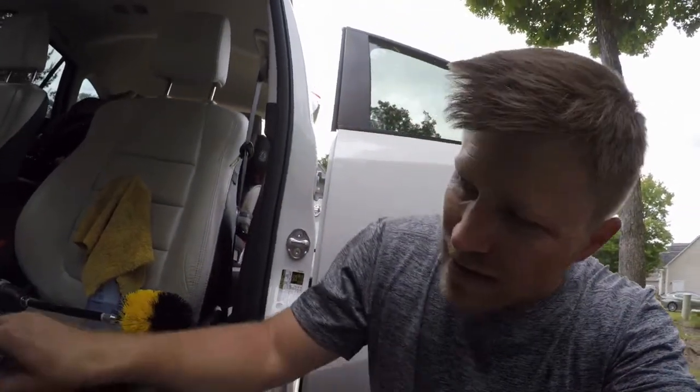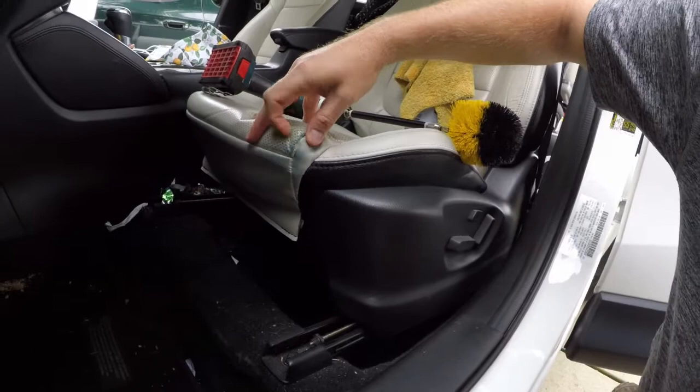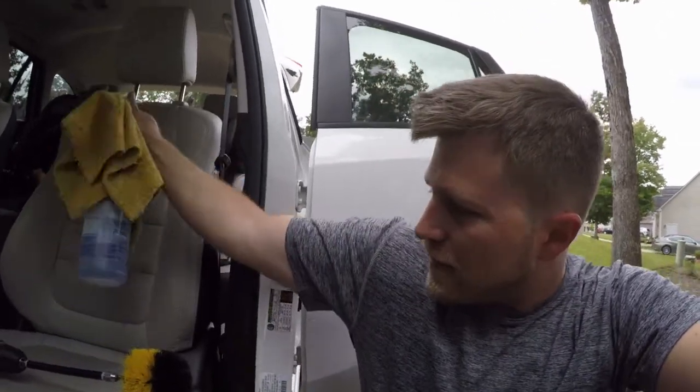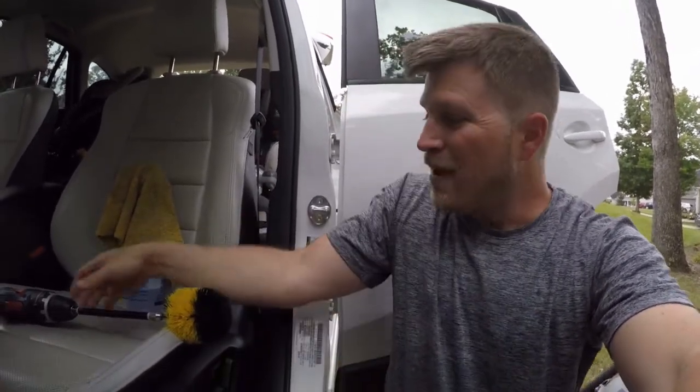I'll probably hit these seats a little bit with some leather cleaner, put some leather conditioner on them. There's just a little bit of staining down here from my wife's pants, denim, stuff like that. And then just kind of dress the interior. I'm using some Aqua Gloss as my interior dressing. I'm using some Super Clean, this stuff, I love Super Clean. I'm using that 10 to 1 with a few drops of Dawn dish detergent in it just as my all-purpose cleaner. That stuff works amazingly well.